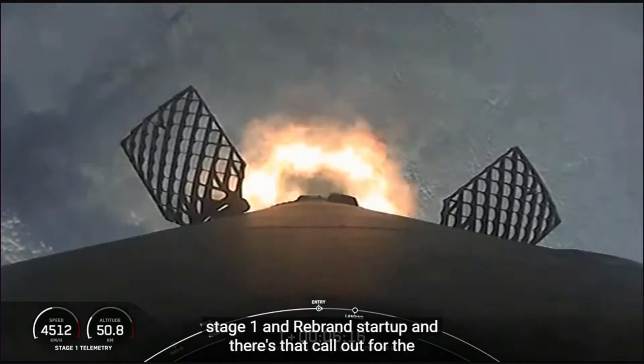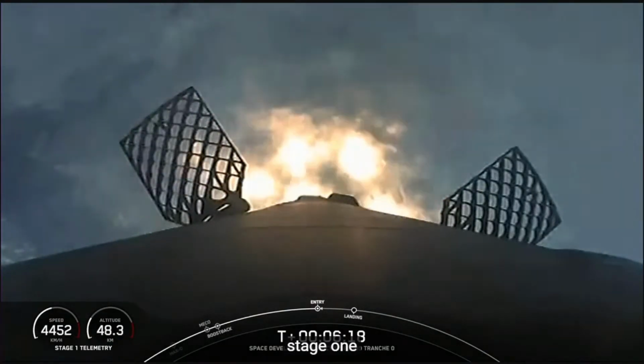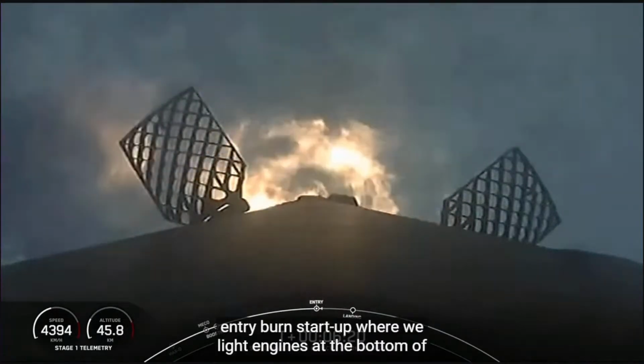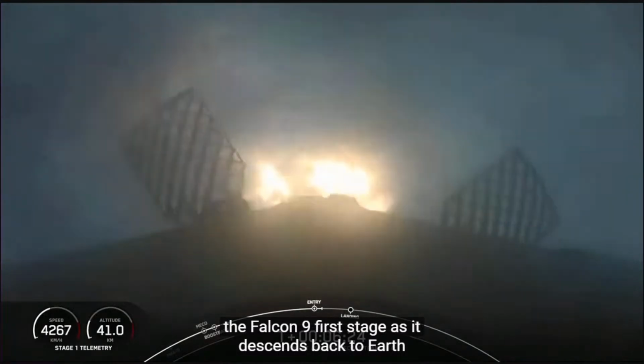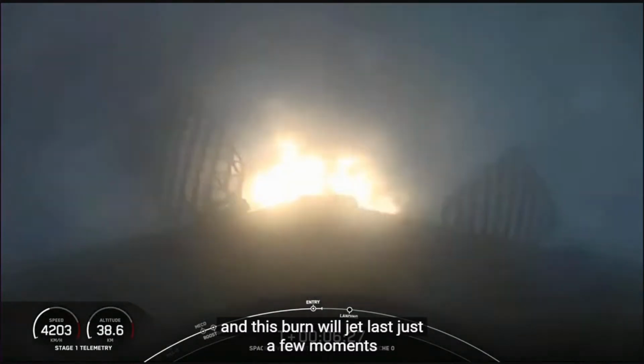Stage 1 entry burn startup. And there's that call out for the Stage 1 entry burn startup, where we light engines at the bottom of the Falcon 9 first stage as it descends back to Earth. And this burn will last just a few moments.